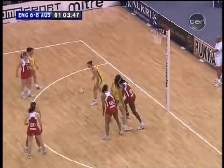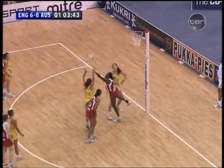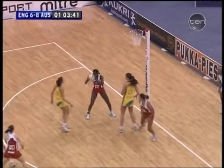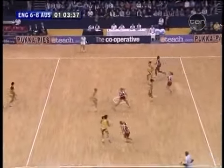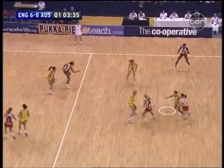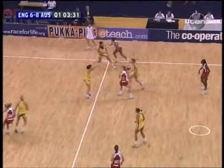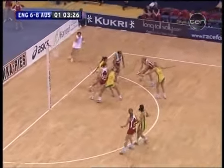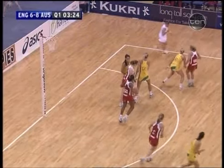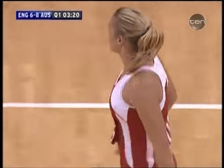Obstructing goalkeeper, shot the pass. That was a long way short, and McCloma gratefully snaps up the rebound. Now England need to score from this possession to stay in touch with Australia. Yes, trail by 2. Greenway's been pulled up into the mid-court area, just taking an extra pass almost to reset when we've got Greenway and Bayman in that centre third area coming through.